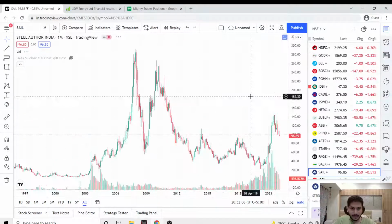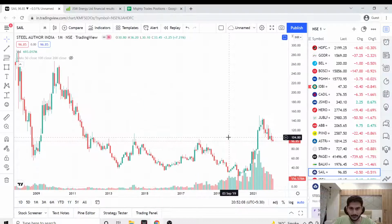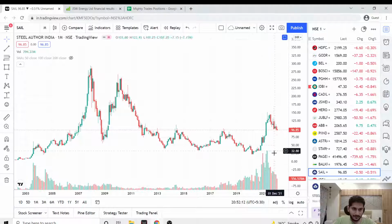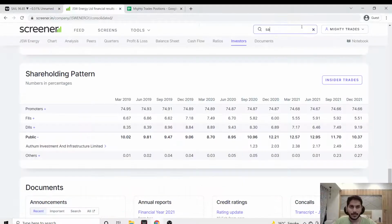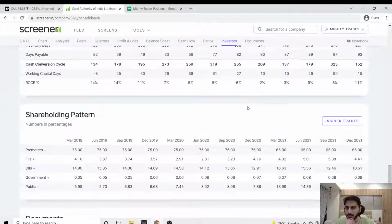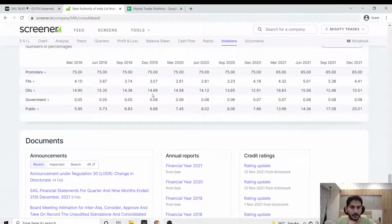So let's look at the monthly chart, because this is such a historic breakout that has happened in this stock. And even if you look at the volume buildup, just look at the accumulation that has happened in this. This is a massive accumulation that's happened at these 3-4 candles over here in these 3-4 months. Let's quickly have a look at the shareholding pattern to understand how the shareholding has changed.